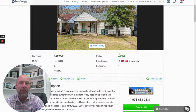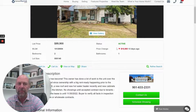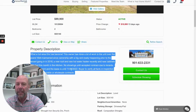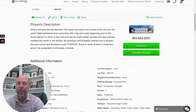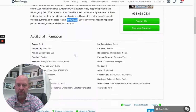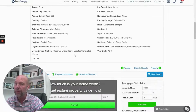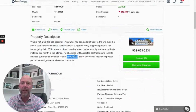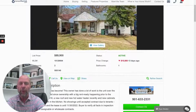I look at it as a plus that it has one picture. That's what made it still on the market. I know that its lease is up November 30th. Now here's the plan. I get it under contract, I buy it, I don't renew their lease. So they gotta go. I can do the renovation and get it going again. So I know this house has potential for a BRRRR.